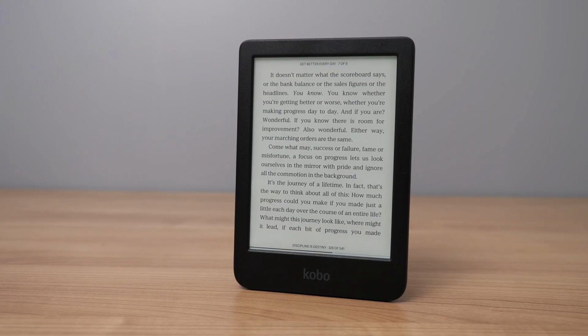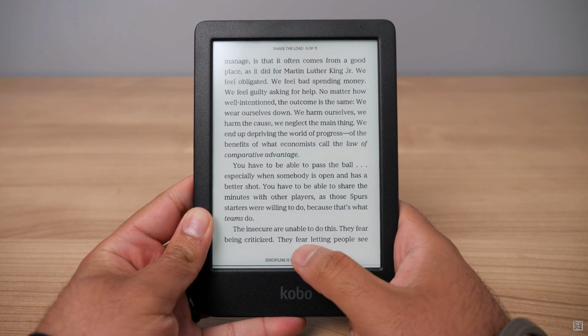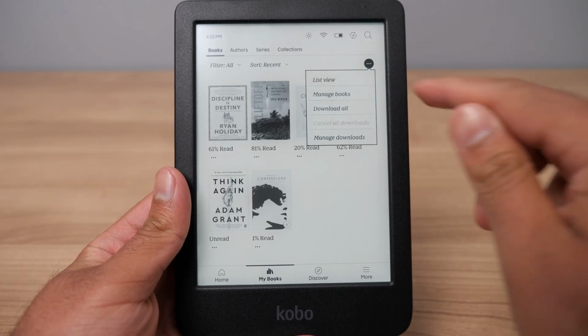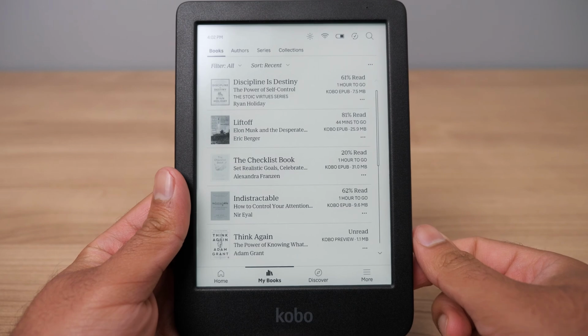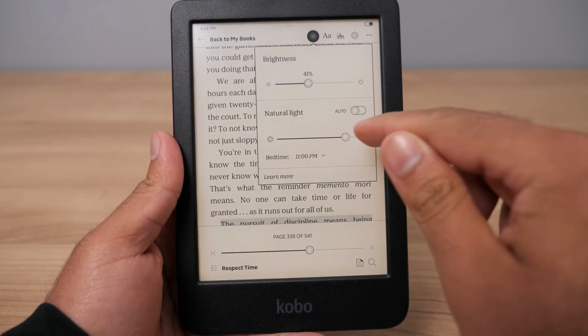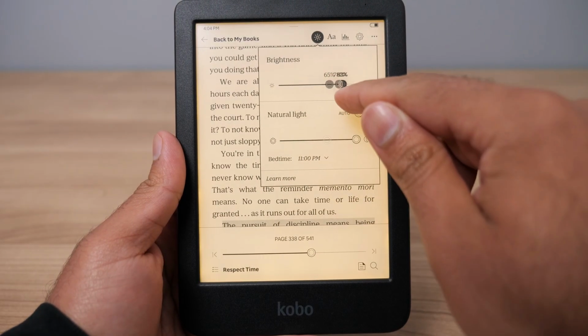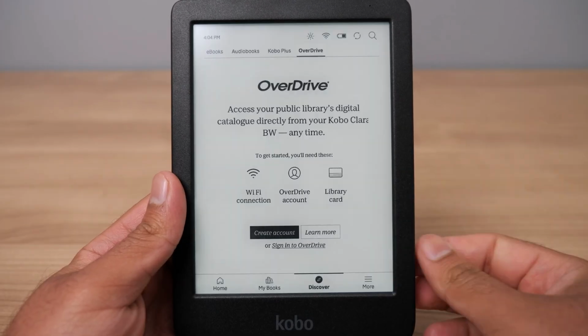Adopting the latest generation e-ink display was a brilliant decision because the screen on the Clara BW is not just snappy. We found it to be the sharpest e-paper display that we've tested to date. And while that may be the only major upgrade over the Clara 2E, Kobo has added repairability to its latest range of devices. And that's thanks to its partnership with iFixit.